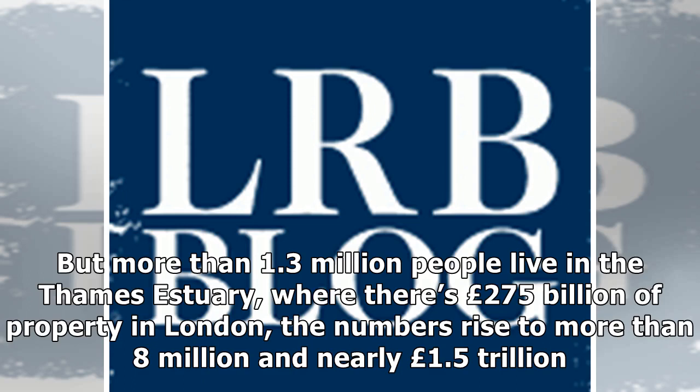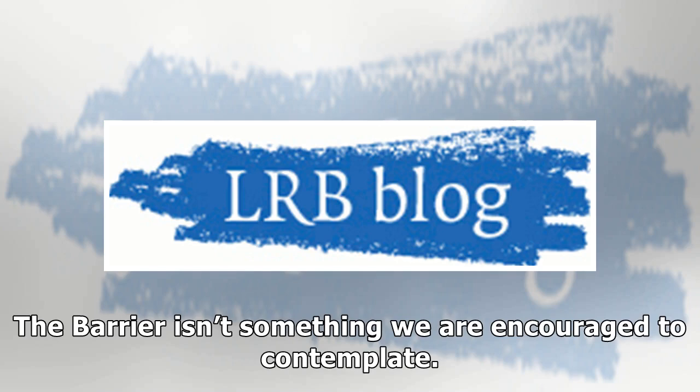But more than 1.3 million people live in the Thames estuary, where there's £275 billion of property. In London, the numbers rise to more than 8 million and nearly £1.5 trillion. The barrier isn't something we are encouraged to contemplate.